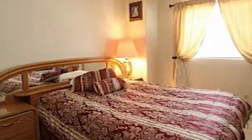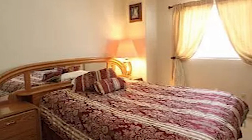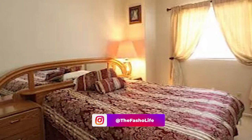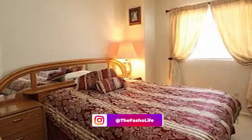Okay, you guys, so let's go ahead and get right into it. So this picture is the before picture. This is before I even moved into the house. This is how the previous owner had the bed set up and everything else.